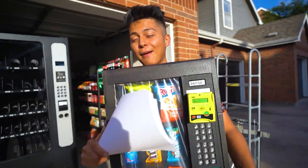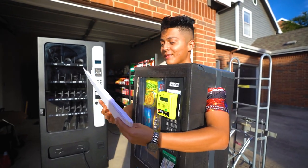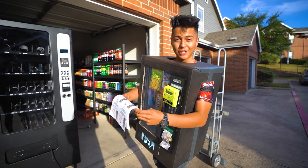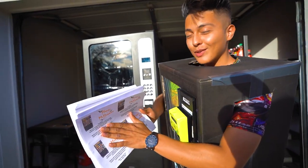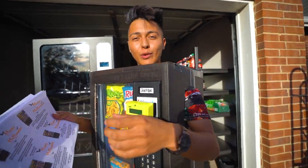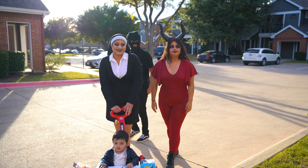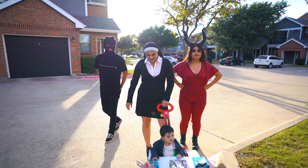All right, y'all, so my girlfriend's family just pulled up just because we need some extra help. And the reason why I say that is because I basically have some flyers here with me. Of course, I can't really show you guys because it does have our address, but basically it's telling everyone that we're gonna be giving away some free candy tonight out of a vending machine.